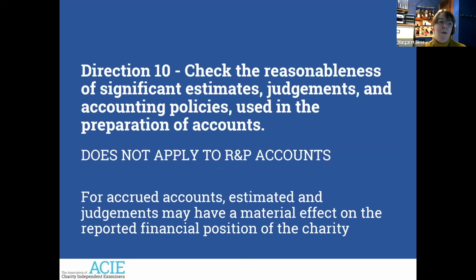With direction 10, we've got to check the reasonableness of any significant estimates and judgments and the accounting policies. So the charity trustees should have made their own estimates and judgments and should have a set of policies that they will apply to their accounts. You have to check whether they're reasonable, and if your judgments are different from theirs, then draw to the attention of the trustees and have a discussion with them about it. If there are inconsistencies with the SORP, again, you should draw attention to the trustees. But there should be a statement within the policies that says a particular aspect or a particular transaction is not consistent with the current SORP, and the report should explain why.